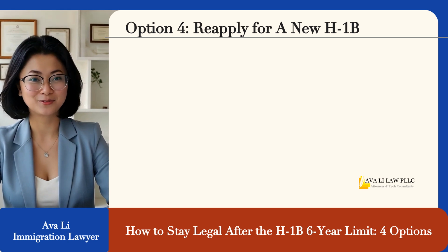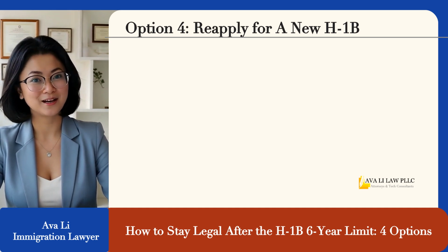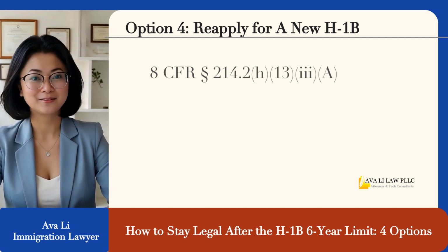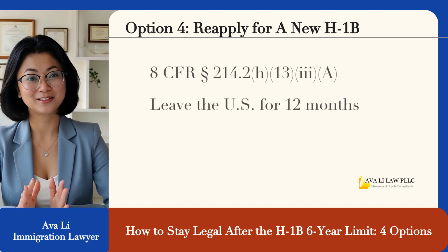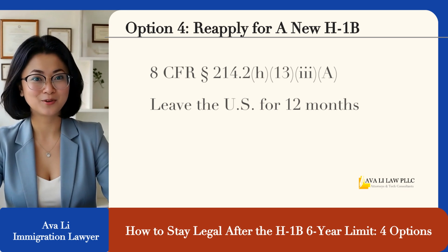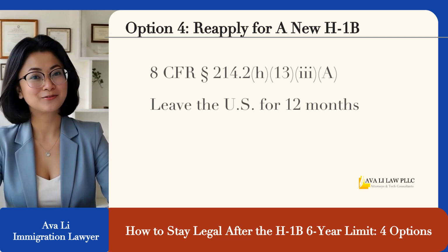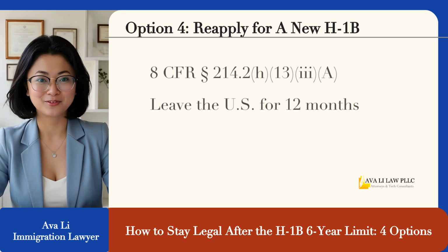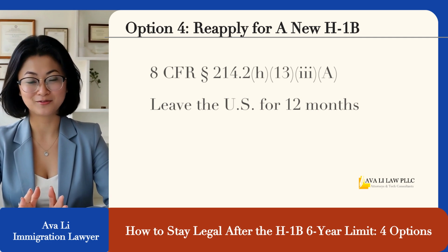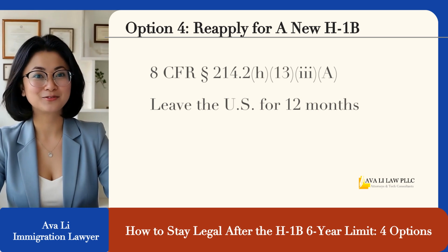Finally, if none of the other options work, you can leave the U.S. for 12 months and reapply for a new H-1B under 8 CFR Section 214.2(h)(13)(iii)(A). Here's how it works. After a 1-year break outside the U.S., you're eligible to enter the H-1B lottery again as a new applicant. This resets your 6-year limit and allows you to start fresh with a new H-1B visa. For example, if you complete your 6 years in H-1B status and return to your home country for 1 year, you can apply for a new H-1B and potentially return to the U.S. for another 6 years.